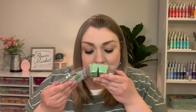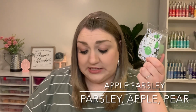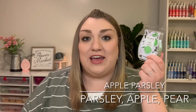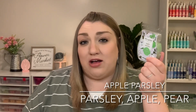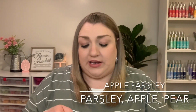And then after a few hours, we did pick up more of that kind of fruity note from the apple and pear. But this filled the whole bedroom. It was very strong, very present. On day 2, I wrote that it lost a lot of its oomph. So I feel like this is one that kind of comes out of the gate really strong and then dies off really quickly. I could still smell it if I got close to the warmer, but by the end of day 2, this one was definitely ready to come out.